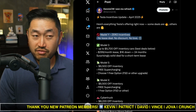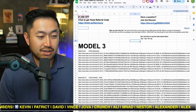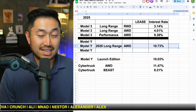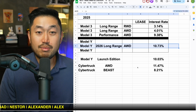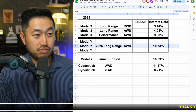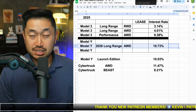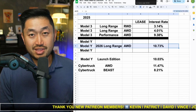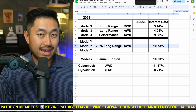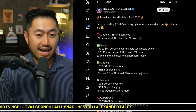There is a lease deal offer, $499 a month, but it's not a good deal at all, because if we take a look at our handy dandy lease interest rate tracker, we can see that the interest rate for the lease is 10.73%. So not favorable at all if you're looking to lease. I think they do this because people that potentially don't qualify for the $7,500 go for the lease, and most likely you're going to be buying it out ASAP to be able to harvest that $7,500 federal tax credit.